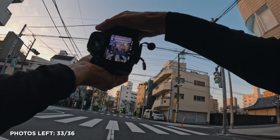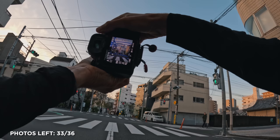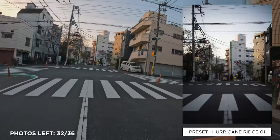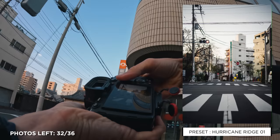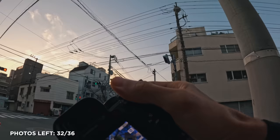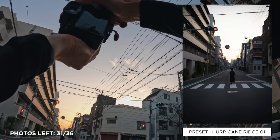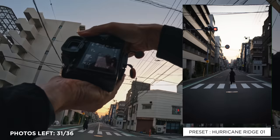Tell me he's gonna cross. Okay, we've got two crossers, but they're not on the path. Ugh. I got it, but it's totally not what I wanted. Okay, and I pre-focused on the passage here on the crosswalk, but they didn't cross, so this is a real issue. Let's see if I can get her to cross. Boom. Right in the middle, or the bike. No, not the bike.